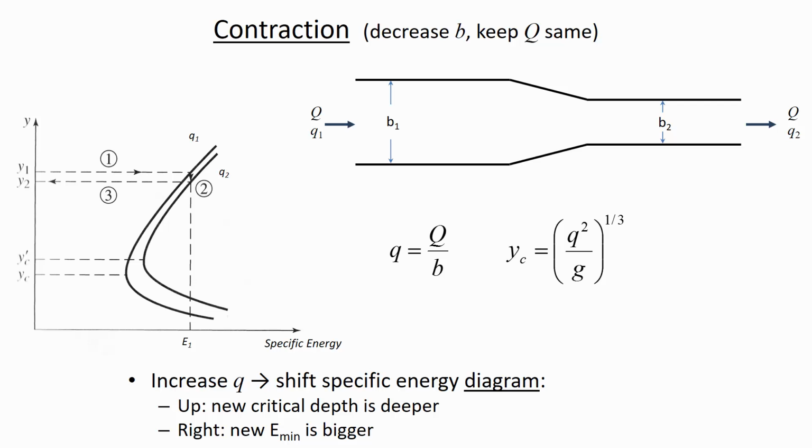The reason it shifts upward is that if flow per unit width is higher, then the critical depth is higher. And the reason we know it shifts to the right is that minimum specific energy is just 3/2 of the critical depth. So if you have a larger critical depth, that increases the minimum specific energy. Essentially, it translates the specific energy diagram to the side and up.